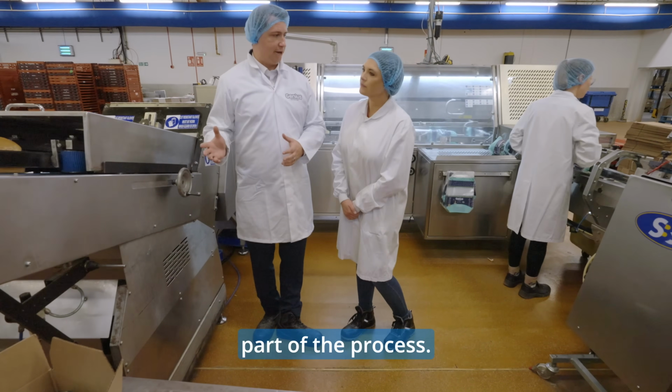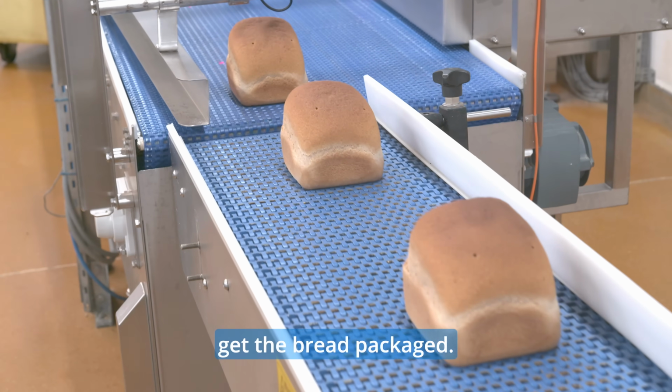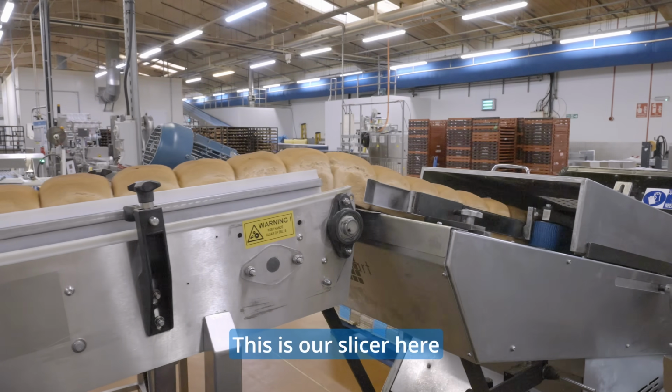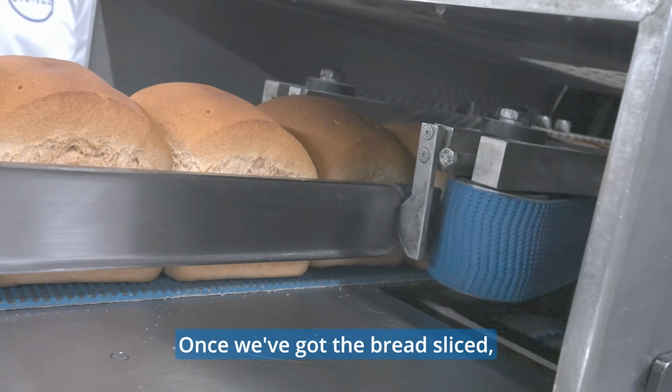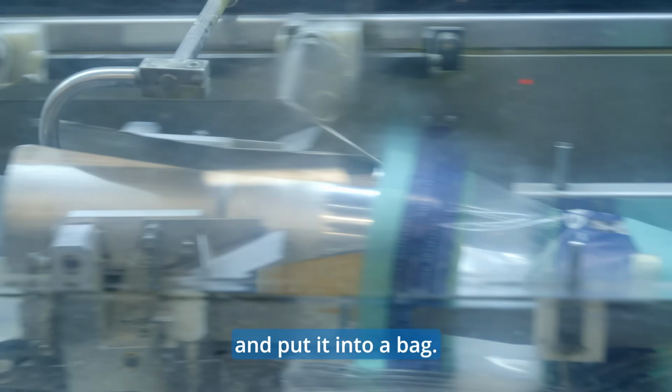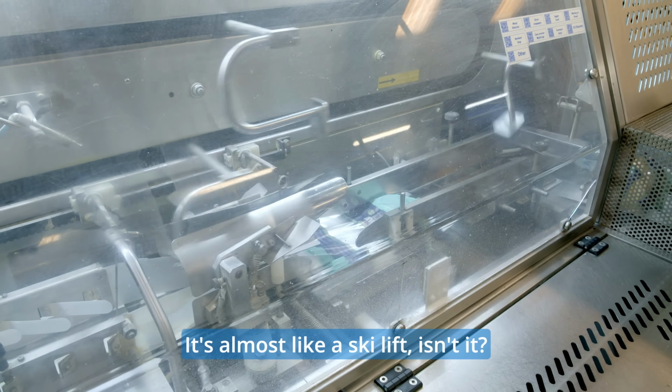So this is the final part of the process. We're now going to get the bread packaged. But before we do that, we need to get it sliced. This is our slicer here. Once we've got the bread sliced, we're going to bring it into this machine here and put it into a bag. It's almost like a ski lift, isn't it?